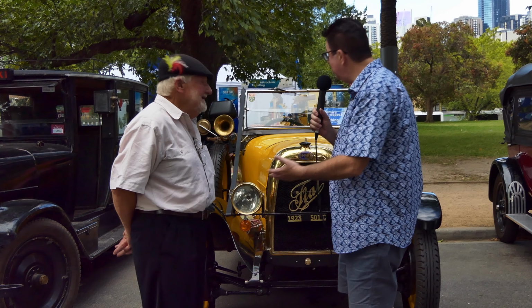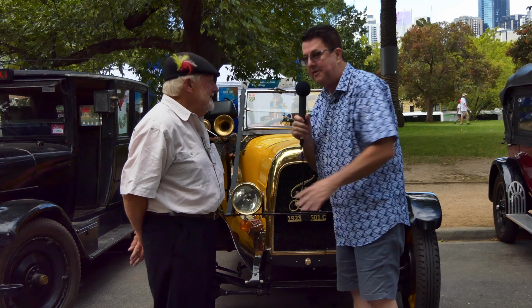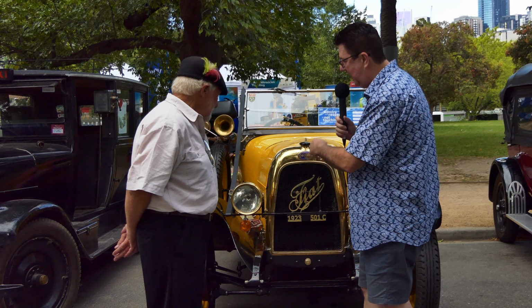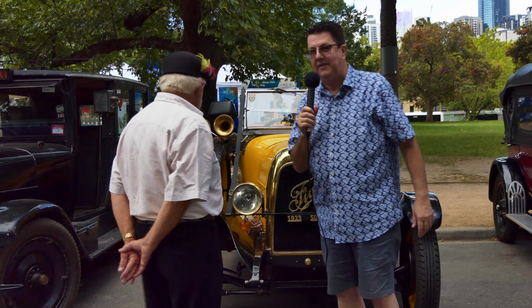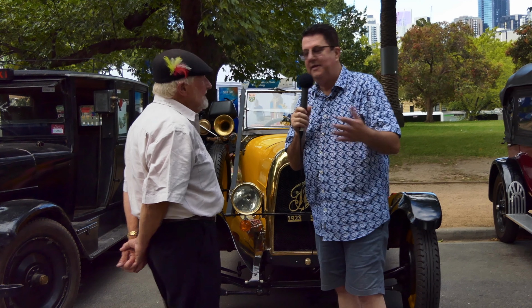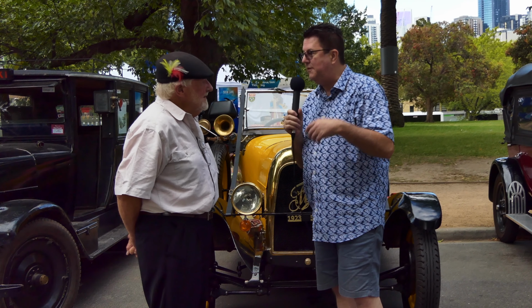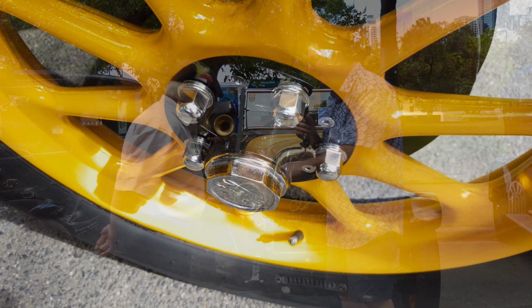Well, I'm sure it's going to find good hands, because who wouldn't want something like this? Now, as I was filming around the side of the vehicle, I noticed that this had spokes, and I was speaking to the owner of the taxi next door. We had a bit of a discussion about whether steel or solid wheels were a more expensive option than spoked wheels, but these spoked wheels, to me, look like they're made of metal.